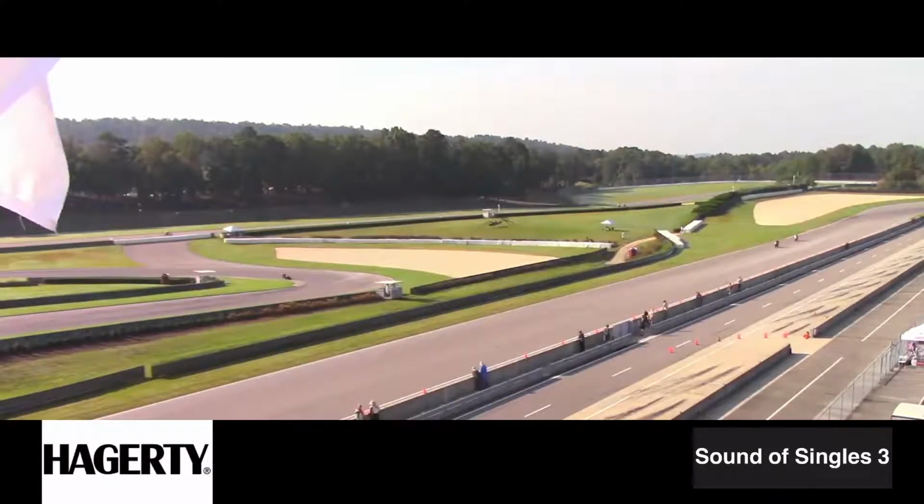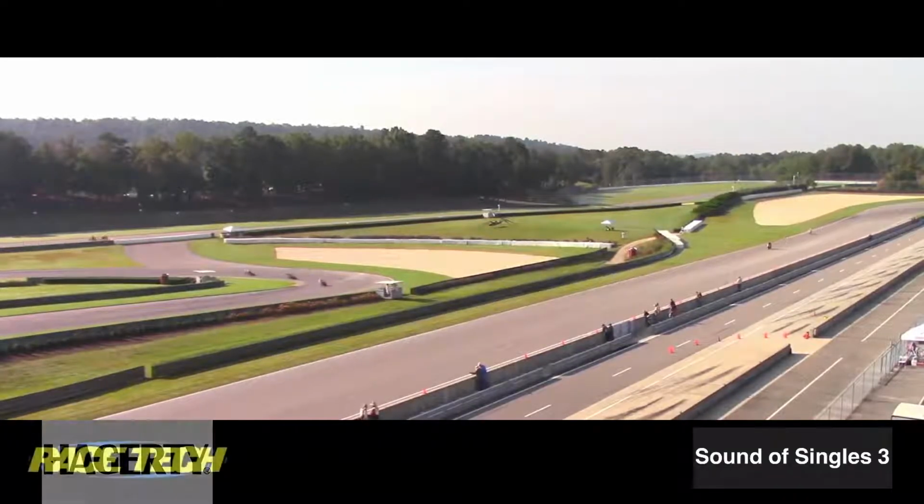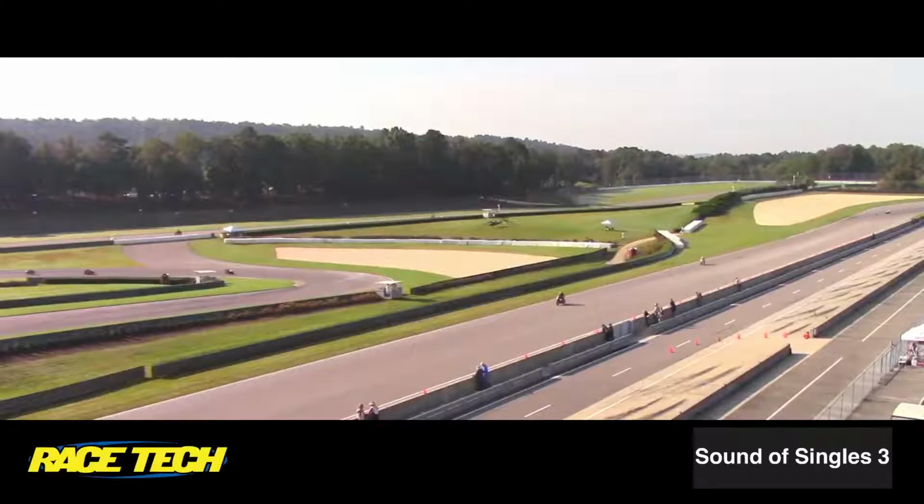Alrighty, I just showed you the race monitor results so far. Again, it is all Starpoli all the time here in the Sound of Singles 3 class. Just absolutely easily walking away with this race for this morning. You'll be hearing his name multiple times today and tomorrow.